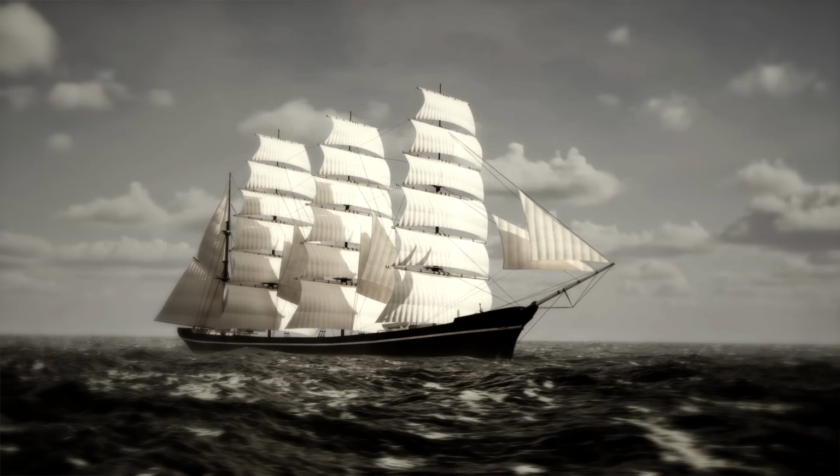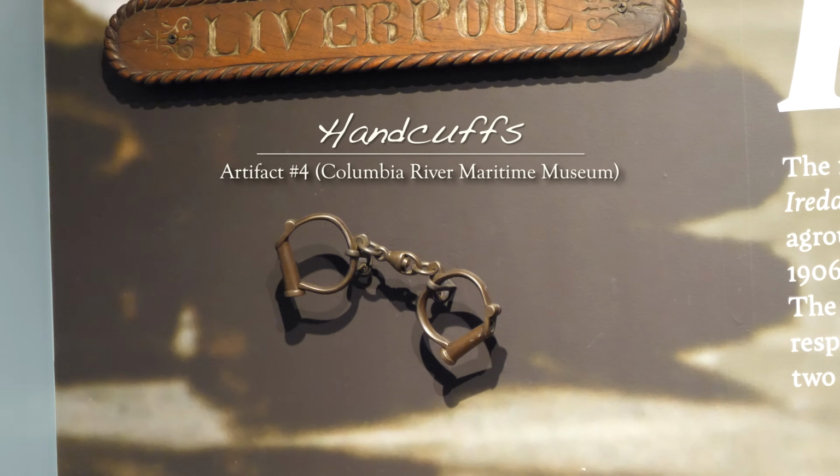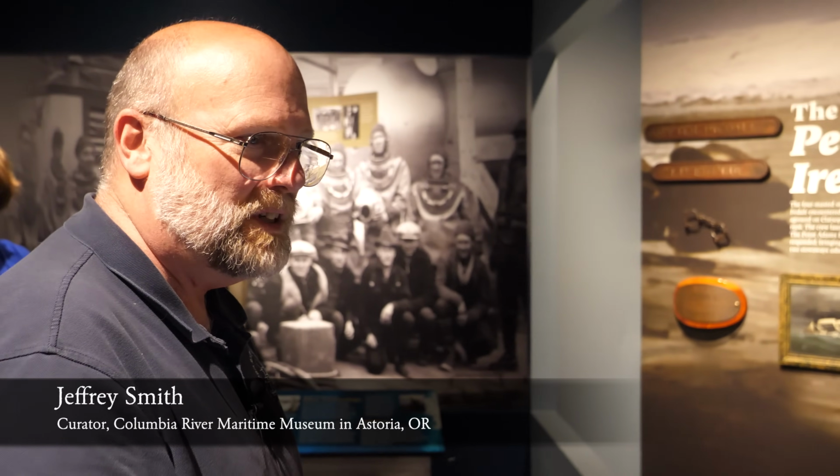The Columbia River Maritime Museum even has a pair of the ship's handcuffs prominently on display. These were recovered from the wreck and would have been used in any event the captain deemed necessary. The captain on board these ships was the ultimate authority and the law, and sometimes the rules and the laws had to be enforced, and so manacles were available. They also carried sidearms, or had sidearms available to enforce discipline on the ship.